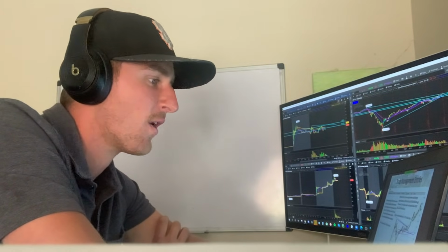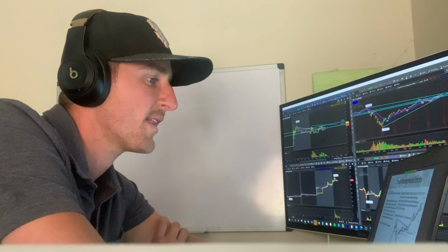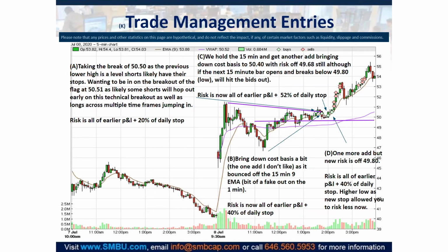Something you have to note on this stock is it can get really thin, or really spready, when prices lift on the offer, at key prices like 50-50, that half dollar, whole dollar, lower highs. So I was thinking that a lot of shorts are worried about getting slipped through that lower high. Maybe some of them are going to be covering through this flag. That's why I took that 50-50 break as opposed to waiting for that lower high to break.